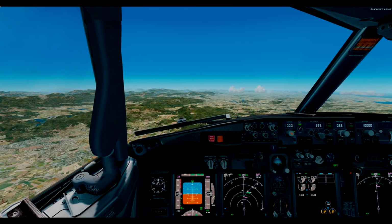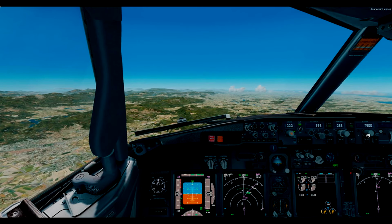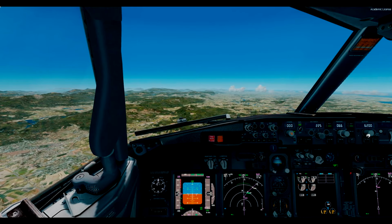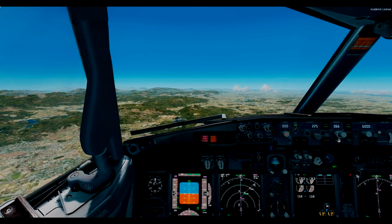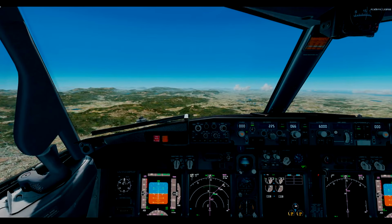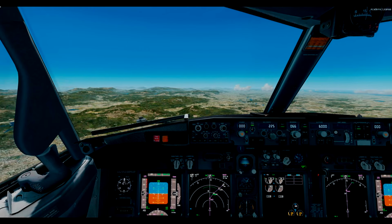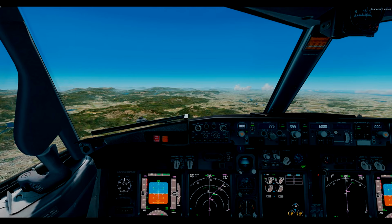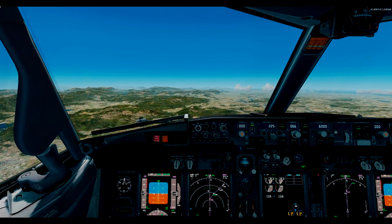RYR6HU, descend to 6,000. Contact Rome on 119.0. 6,000, 119.2, Ryanair 6HU. Rome Approach, Ryanair 6HU here with you, passing flight level 130 for 6,000. Ryanair 6HU, expect ILS Zulu approach runway 15, transition Bralo 1. ILS Zulu approach runway 15, transition Bralo 1, Ryanair 6HU.